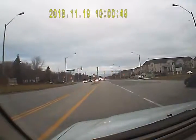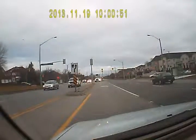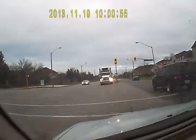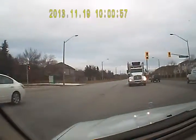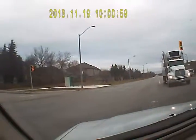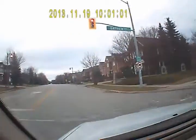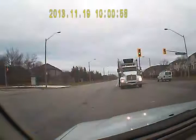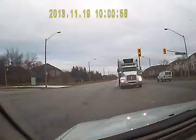Here's the true test. Now we're facing a large tractor trailer truck. So I steer left, straighten out, I can see clearly, and then I turn. As you can see, I can see clearly all the way down the side of the bus. And that's how you do it the safe way.